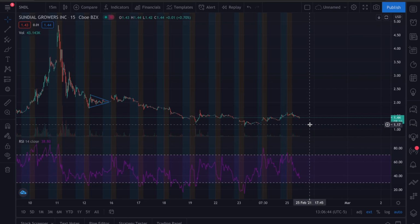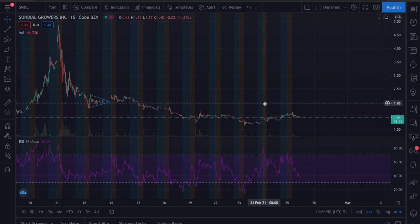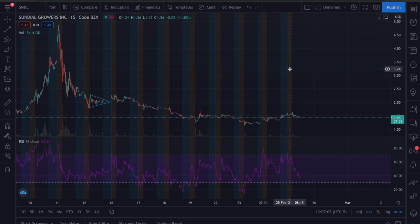But at least right now we still have some strong support here around the $1.20 mark. Worst case, it continues to dip. But also, if it were to continue and for some reason people get into the stock, or some new article or something comes out, I mean, we could see potentially hitting up to $2.20 plus. And then from there, we'll just have to wait and see.